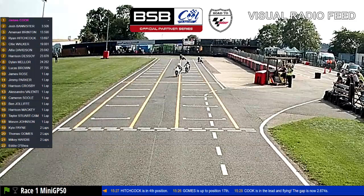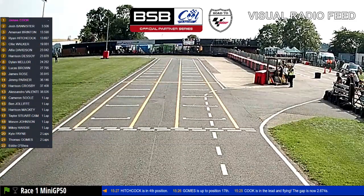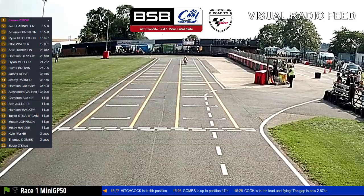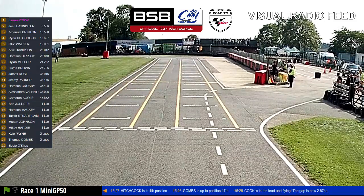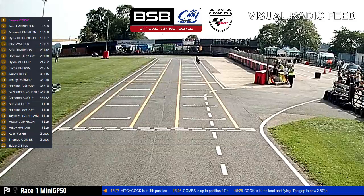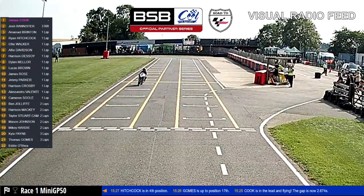James Cook, not long left for him. He's just got a few corners. He's on the straight now towards that left-hander, turn 9, and then it'll flick into 10. It's a big wide S, loops round through 10 and down to turn 11. James Cook through there safely. Yes, he is. James Cook takes the win. James Cook is a winner. Josh Bannister will be 2nd. There's a big battle for 3rd place and forcing his way through.